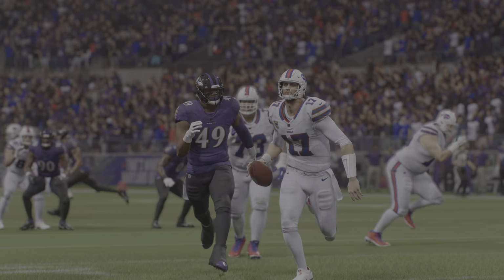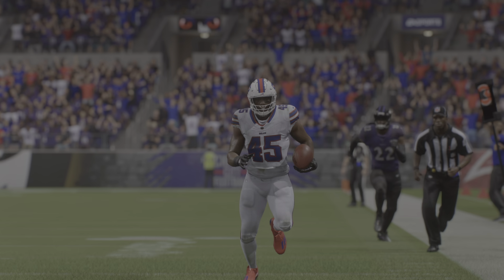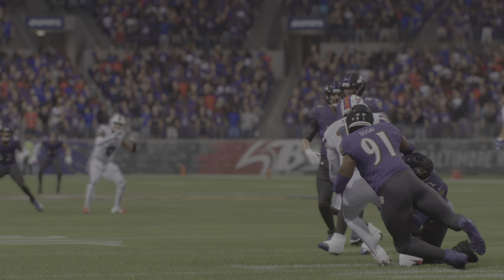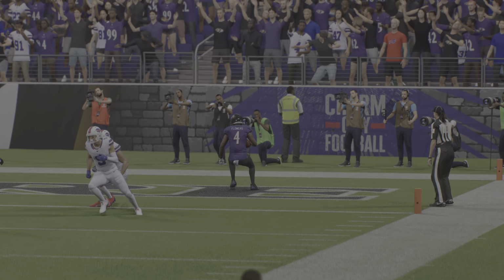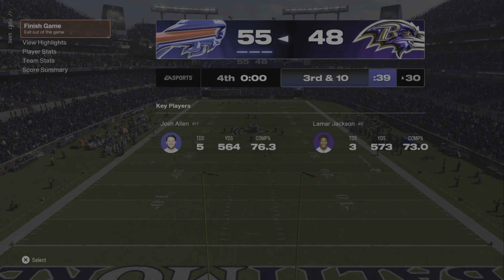So for Buffalo, hey, they finish a perfect month of September as they move to 4-0 on the new campaign. And they'll get another road test next week as they head to Houston to take on the Texans. Meanwhile, for the Ravens, they'll fall back to .500 at 2-2. And they'll try to turn things around next week as they have a matchup in Cincinnati against the Bengals.